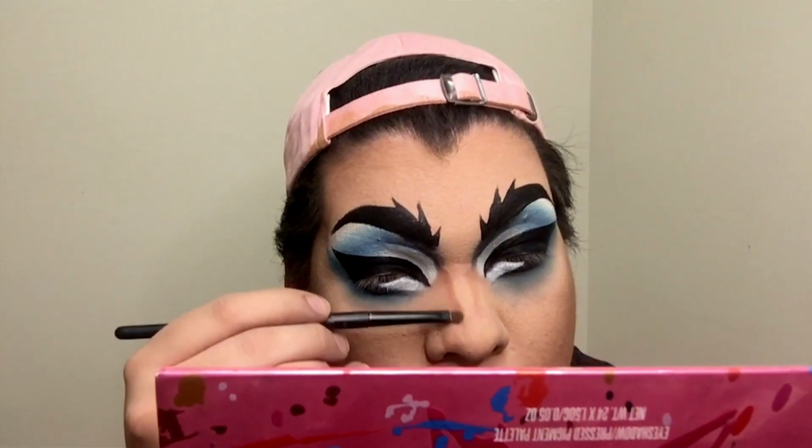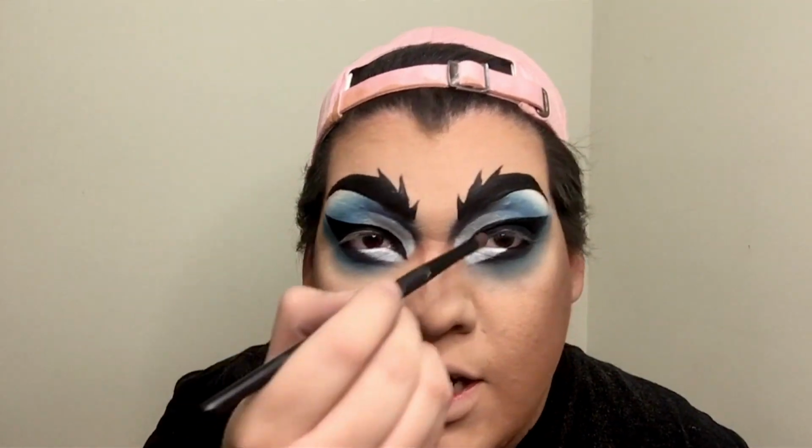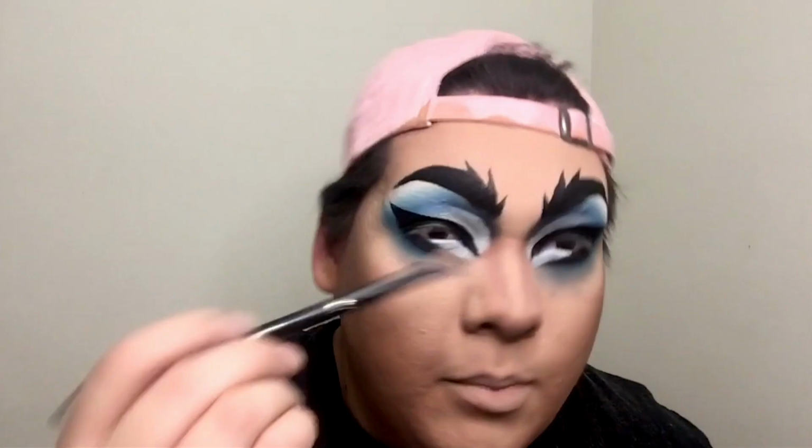For my nose contour, I wouldn't say I'm 100% happy with the way it looks. I definitely need to find a better way of doing it, but I'm gonna teach you how to do it. This nose, oh my god, I cannot say nose. This nose. Where can I use again the expired powder palette? Just gonna do kind of a V shape, trying to make a little point. Blend it out of the nose.